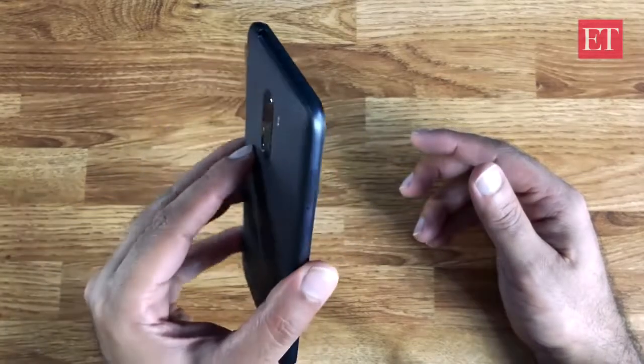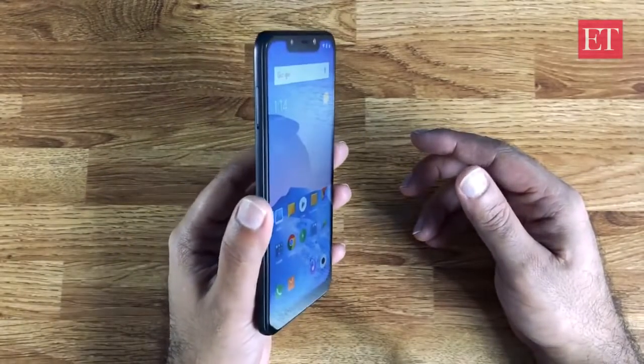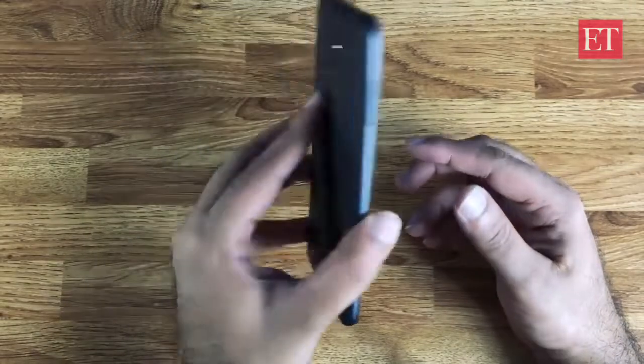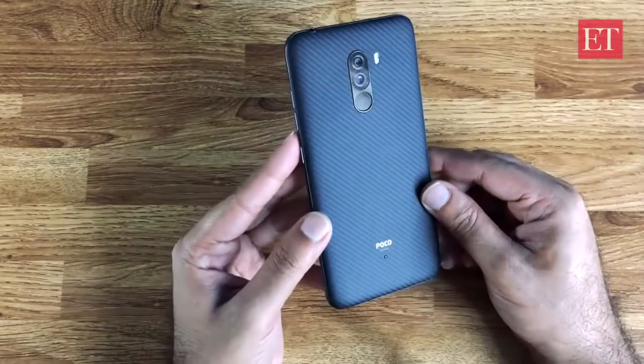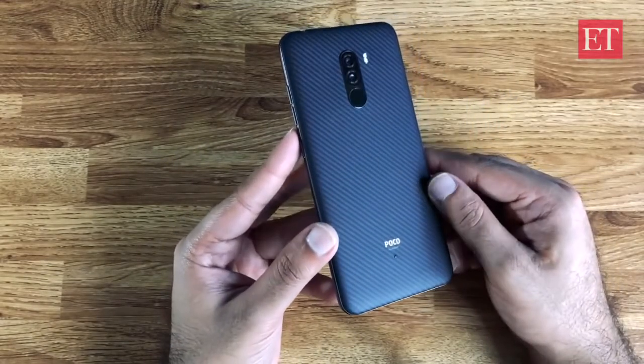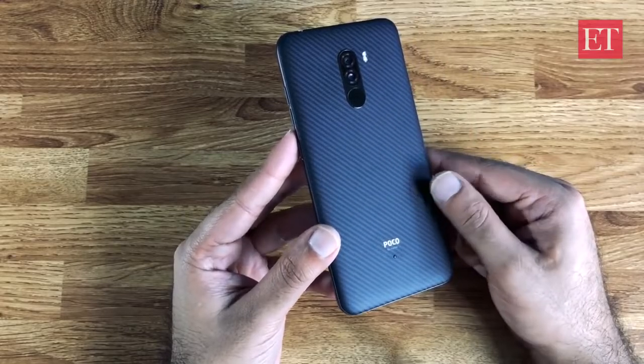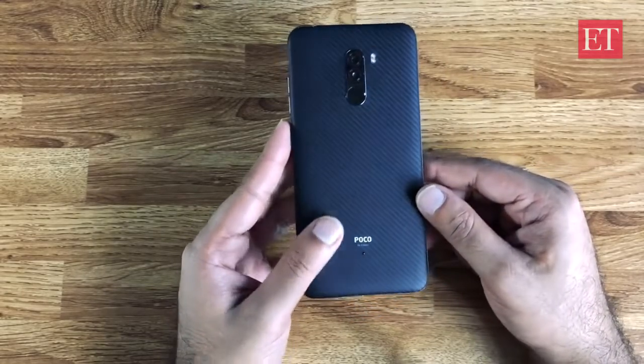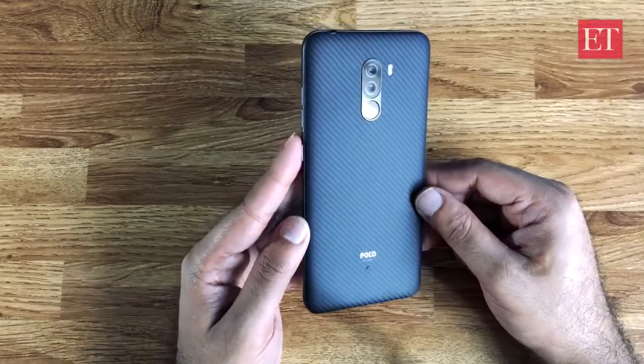Now, this also will be available in weekly sales. They do expect the demand to be quite high for this. And there are 4 colors available in total. This one, which is the Armoured edition, 8GB and 256GB, is this carbon fiber. And there are 3 other colors. There's a black, a blue, and a red.